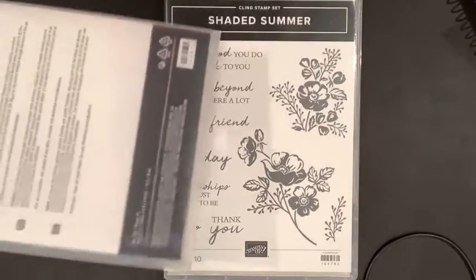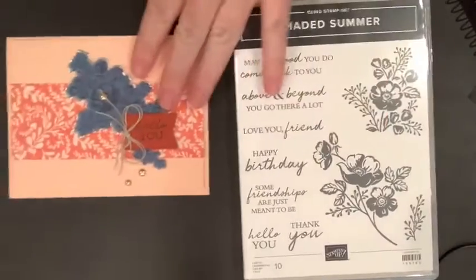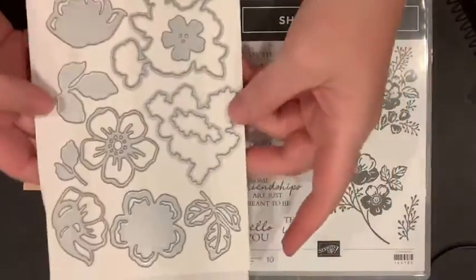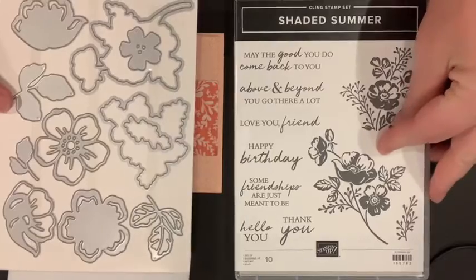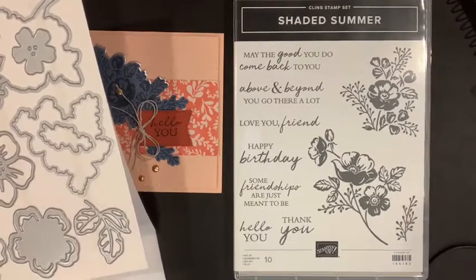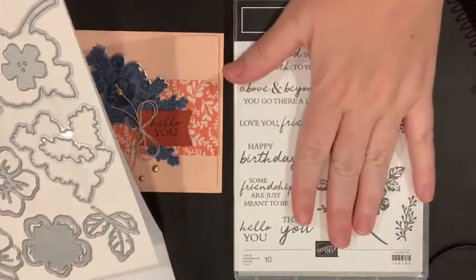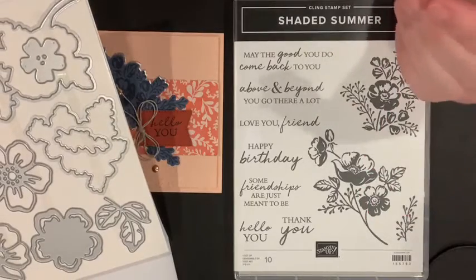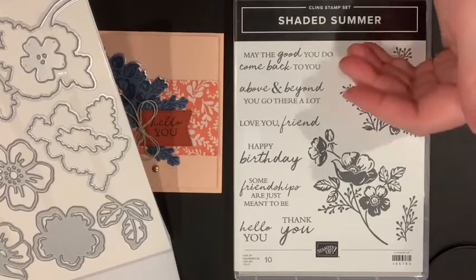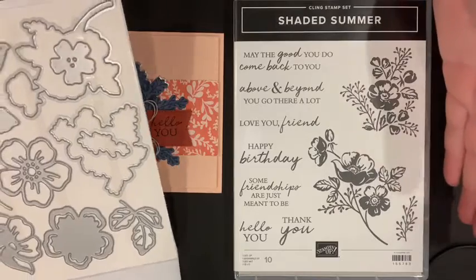And the goal behind this was to kind of connect back to the annual catalog. And so these dies, these are the ones you get for free, right? And this is a stamp set in the annual catalog. The sentiments are really practical. I really think this is a very nice set. It's very usable. I think that Above and Beyond, you go there a lot. May the good you do come back to you, right? This is a really lovely stamp set, and I think it's a really useful, practical stamp set.